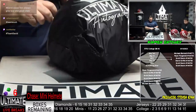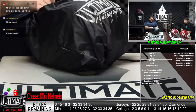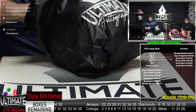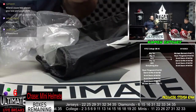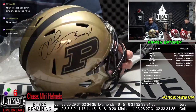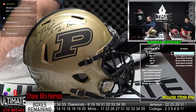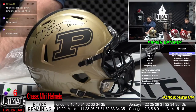This one, I think, is a full-size rep. Come on out. Ooh, one of my favorite players of all time. 6-time Pro Bowl fullback in the NFL, Mike Alstott. He's got the Boiler Up inscription. That's what Purdue does. Big Ten Michael Bennett. Congrats on your Mike Alstott. So a Mike for a Michael right here, Steven.